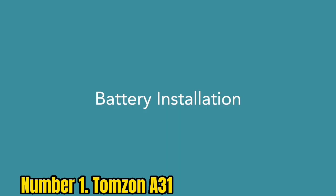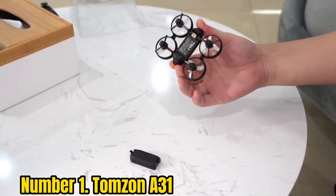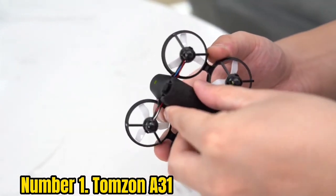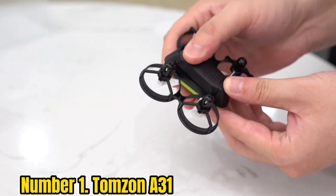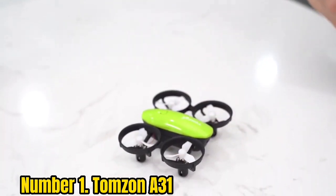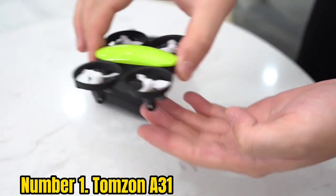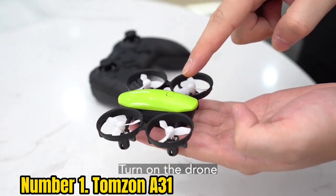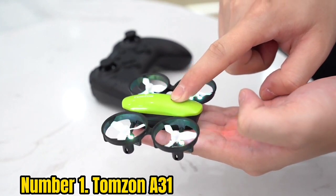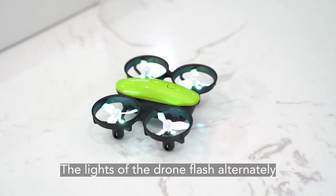Number 1. Tomzon A31. Looking for an inexpensive drone to learn the basics? The Tomzon A31 is the best drone for the job, offering a great selection of features for the flyer who wants more without spending more than $50. The no-frills A31 lacks a camera, but it's fast and maneuverable, and it has some LED lights at the base of each propeller, making it fun to fly day or night. We also liked its sturdy blade guards, which help keep it in one piece if it crashes into something.